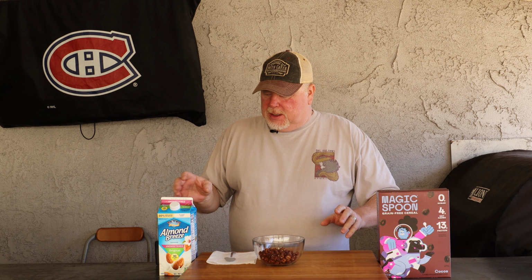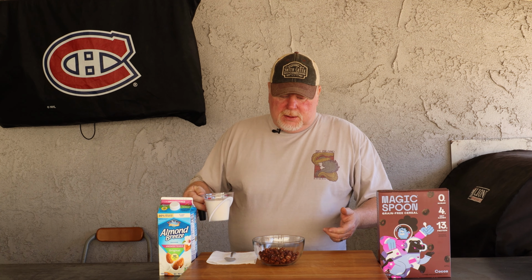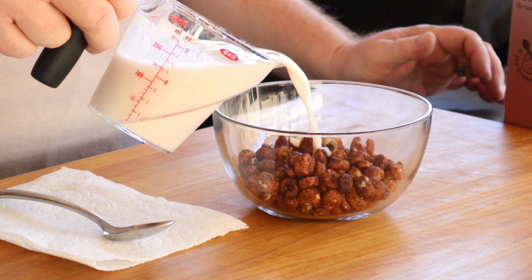Okay, so the first one we're going to try is going to be the Cocoa Magic Spoon. Now, I'm going to use a cup of almond milk. Doesn't matter what brand you use. I'm just using unsweetened almond milk. Reason being is, if I'm eating this cereal, I'm not going to be using regular milk or 2% or something like that. I'm going to be using something that falls along my diet, which would be the keto diet. It looks like it might be a little excessive, but let's see.